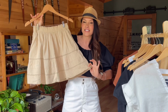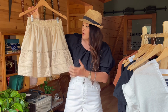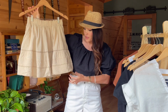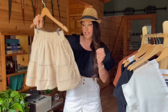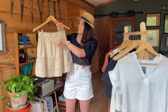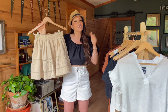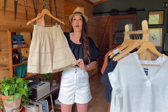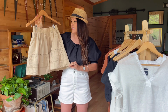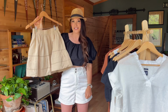100% cotton, this is lined. The detail work I think is darling. You have some eyelet embroidery, you have some very subtle ruffling at the end of this skirt. And then you do have the elasticized waistband, which is great because that's going to give you a perfect fit. It's going to be comfortable on a very hot summer day. I went with my normal size small, definitely runs true to size. And for sizing reference, typically in bottoms, I'm a size 4 or 6.